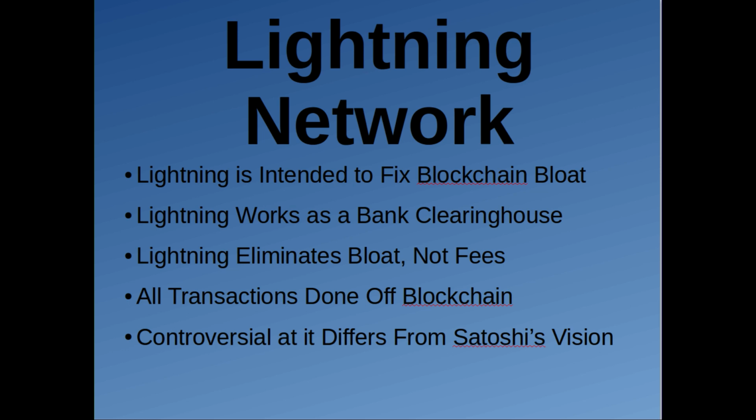But that's the Lightning Network as a whole. The main thing you have to remember is that the Lightning Network fixes blockchain bloat by acting as a bank clearinghouse and taking transactions off the blockchain. Not all the transactions, but all the transactions on the Lightning Network are off the blockchain, and then you only have to do a couple of transactions on the blockchain to catch up to the Lightning Network. So through doing this, Lightning eliminates the bloat.